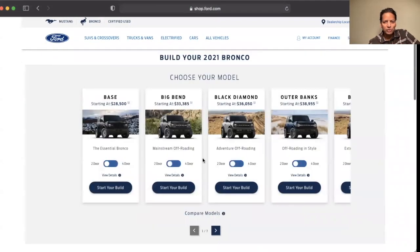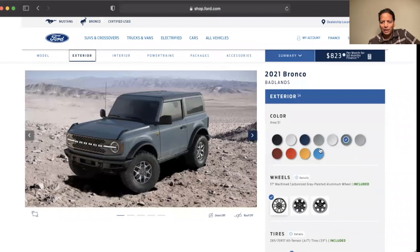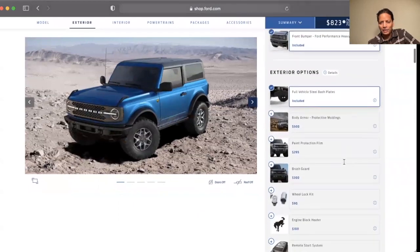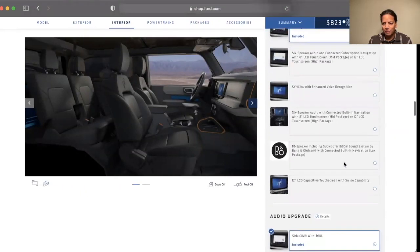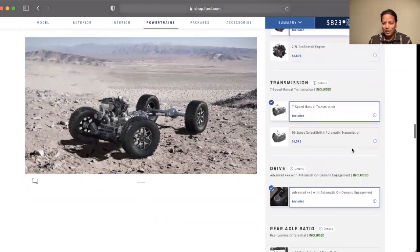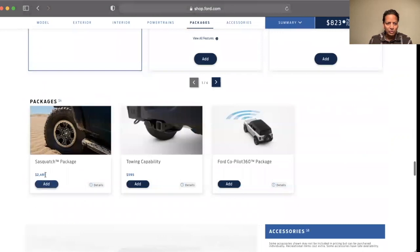I do want to go into the Badlands. I'll stick to the 2-door here. Let's pick a blue color. The Badlands has the Sasquatch package at a lower price, because you already get the Sasquatch with Badlands, except for the wheels and the tire. So let me see if I can do that and give you the price on that while we still have this. You can actually upgrade the engine on this. You can get either engine. You see the Sasquatch, instead of being 5,000, it's 2,500. I'm going to go ahead and add it.